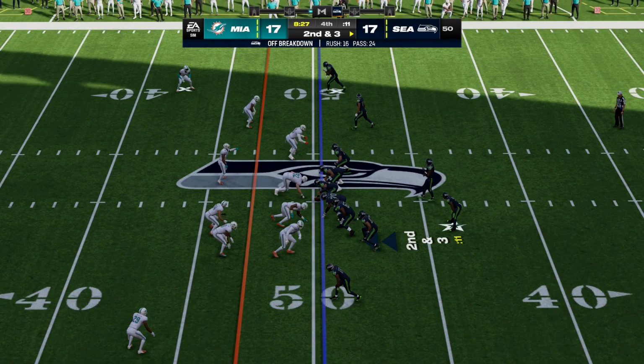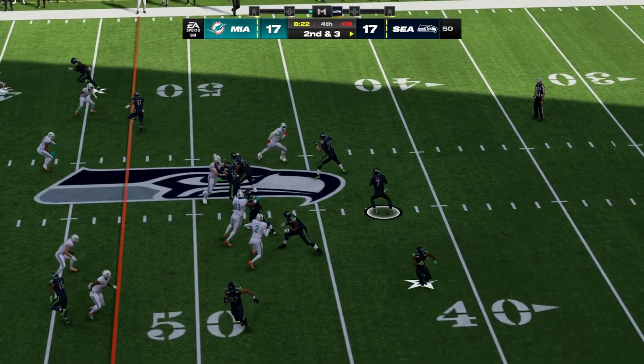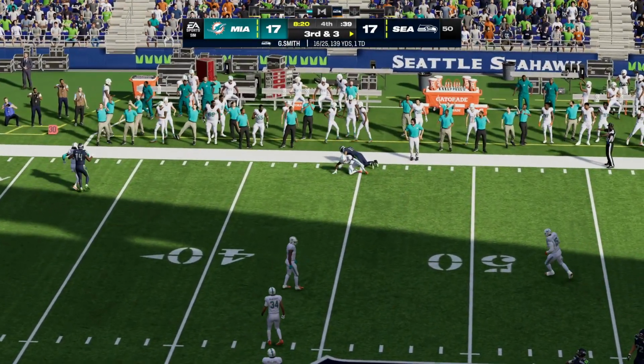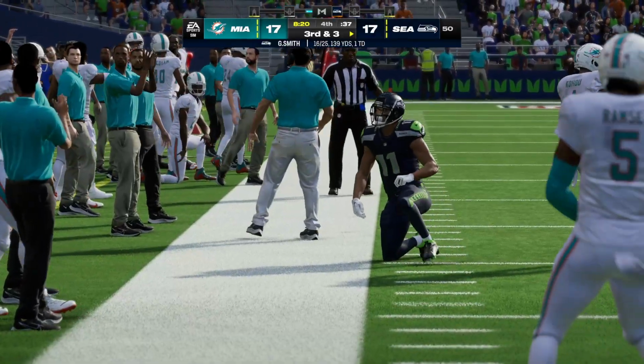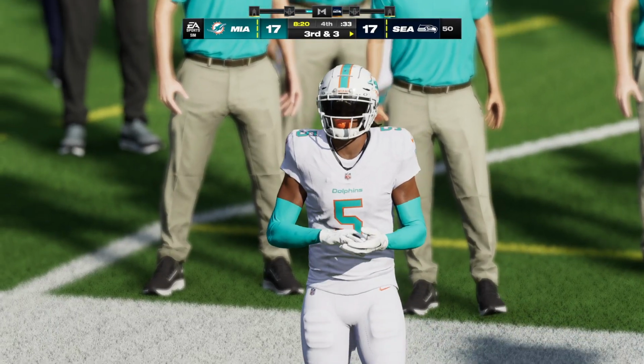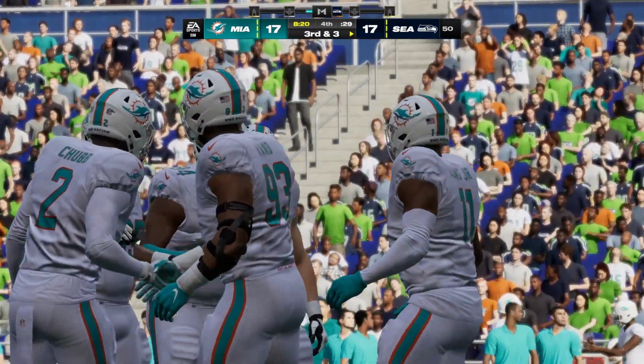Second down and 3. From the 50, it's Smith. That to the right sideline, and it falls incomplete. Have to give some credit to the defender on that when he read all of his keys perfectly and got a great break on the ball and able to force that incompletion.